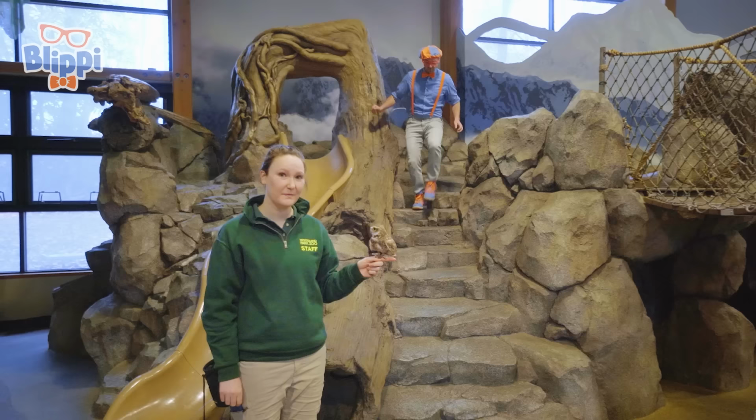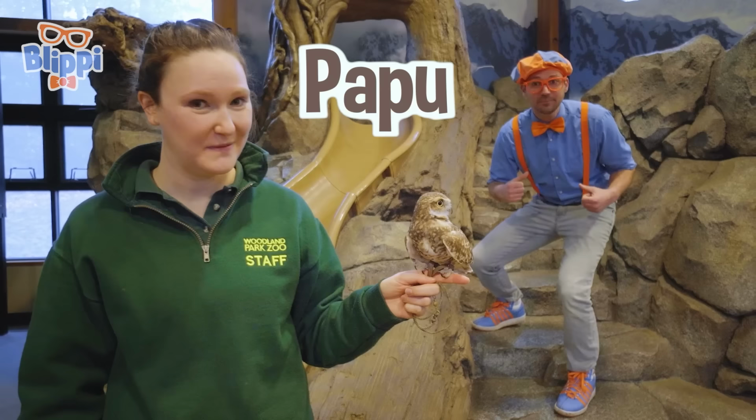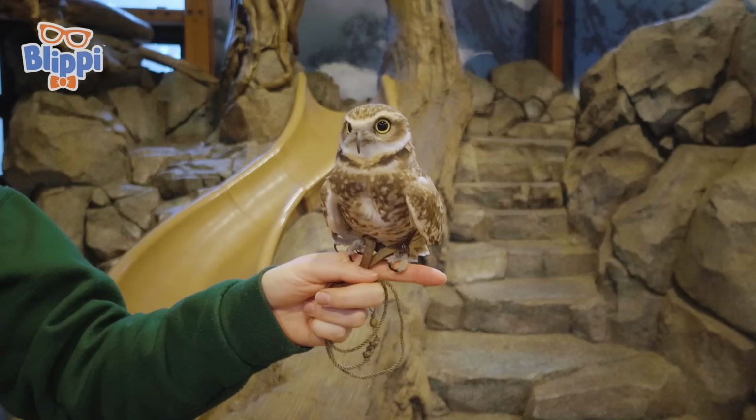Wow. Another amazing animal. Whoa. This is a burrowing owl. Whoa. What's his name? This is Papu. Oh, nice to meet you, Papu. I'm Blippi. Do you see Papu's eyes? They're so big and yellow. Wow. Does that mean they can see good? Owls have excellent eyesight.